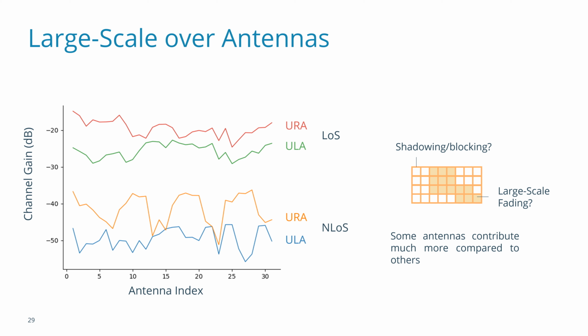This shows the benefits of having multiple antennas. While some antennas are blocked or experience some shadowing, other antennas contribute much more compared to those. This is certainly visible when you're in non-line of sight.